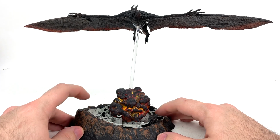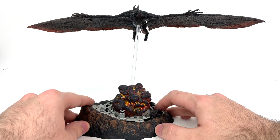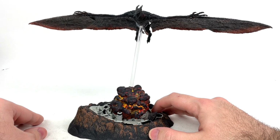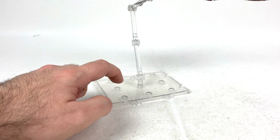The stand for NECA Rodan, it lays flat, right on the ground, no issues. It's only going to shake and move about if you shake and move it about, but for the most part, Rodan stays on there just fine. When it comes to Hiya's Rodan though, not exactly sitting flush there.